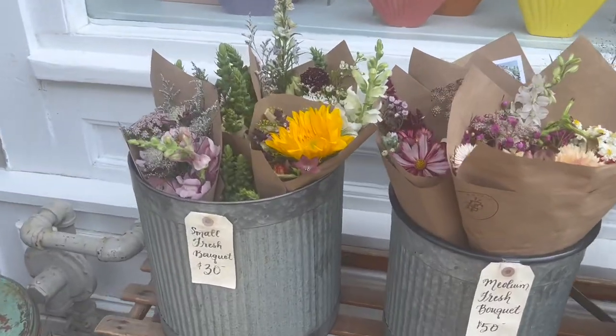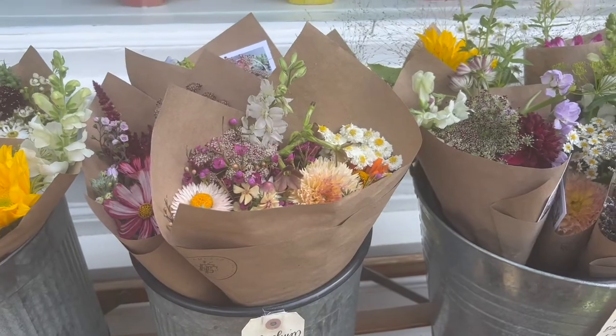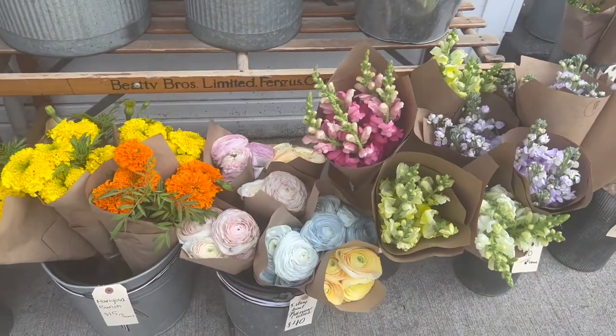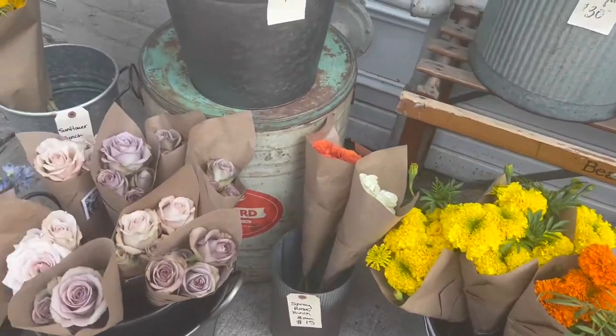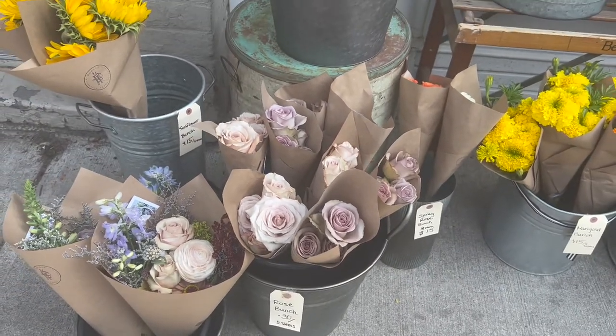Now I found this gorgeous floral shop just beside my nail house, and look at the flowers. They are very, very unique, and quite expensive, but if you're looking for something very different and aesthetic, this is it.